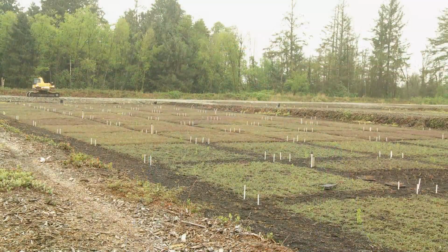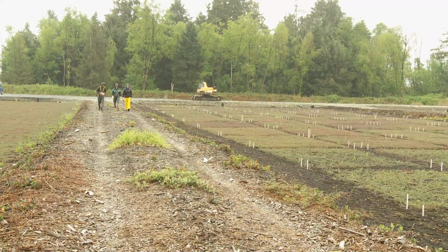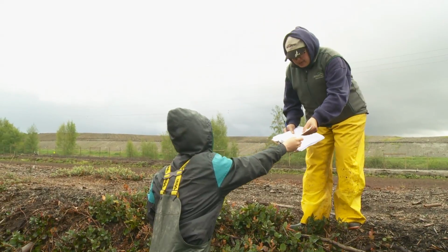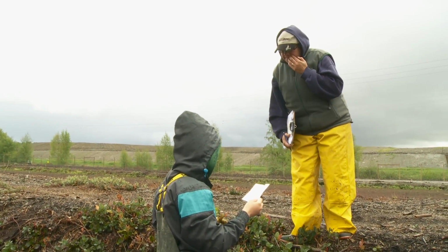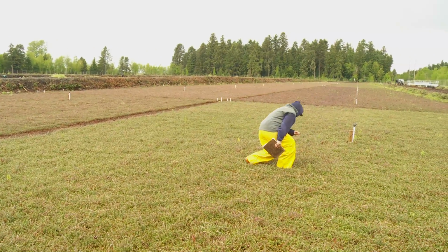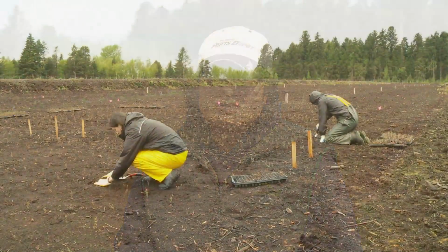One of the challenges of doing any sort of research is making sure that it's done at the scale that would be relevant to farmers. But then in terms of the research being sound scientifically, we need things like replication, lots of replicates. And so it's hard to get both of those things together on a production farm, on a grower's farm. So a research farm allows you to do things at the scale that's relevant to farmers, but also be able to have all the criteria that are necessary for good science.